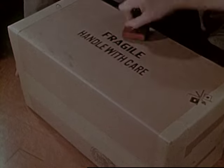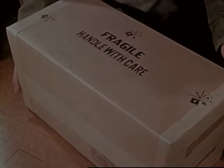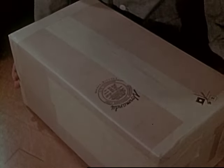When a carton has been filled, the emblem of the signal corps is stamped on each seam. The emblem of approval, the emblem under which crystals go to war.